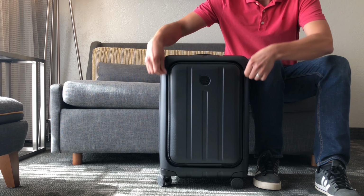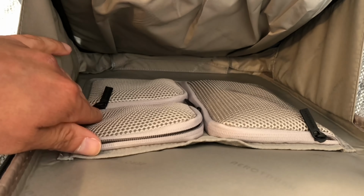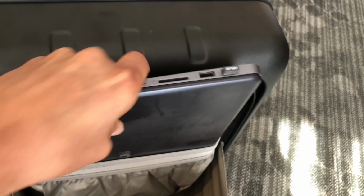Another key feature on the Pangolin is the built-in front compartment, which provides easy access to your travel essentials. Store phones, batteries, cables, passports, sunglasses, and other small items in these 3 internal zippered pockets, and the 2 bigger pockets can easily store a 15-inch laptop and or tablet.